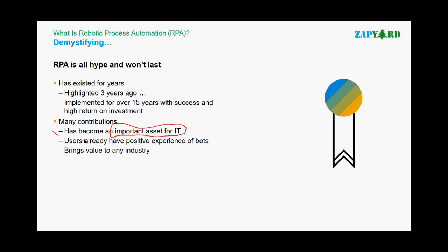It is not a myth that it does not exist, or that it cannot do anything. It can do it. It is really possible to automate, and it will definitely bring out those innovations which companies are looking forward to in an intelligent enterprise. And this is really required.